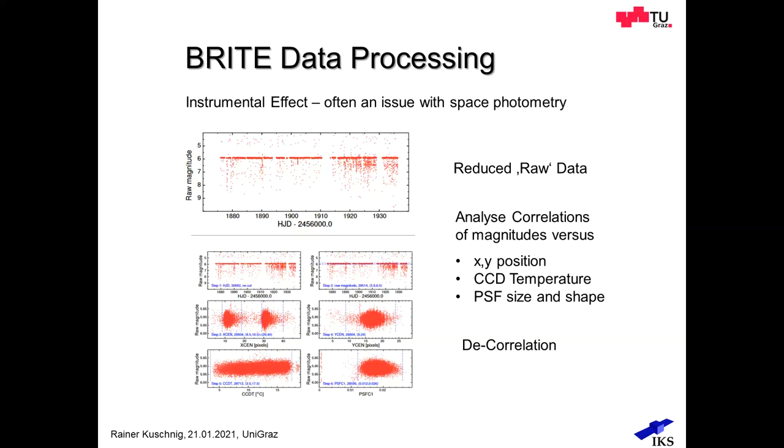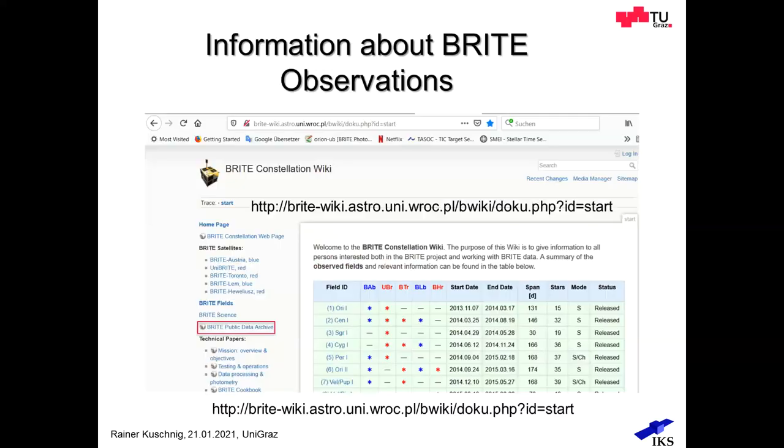The data do not always come out as clean and nice from the instrument as they appear on your screen when you start your analysis. Where you get information about BRITE observations, we have a wiki page, which gives you all kinds of information: what we already did in the past and what we're doing right now, which fields we are observing, and usually also which stars in those fields we are observing right now or in the past.